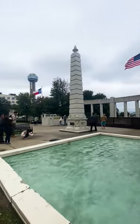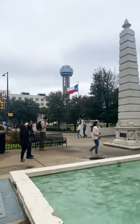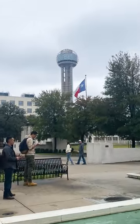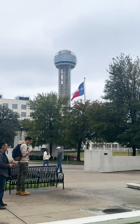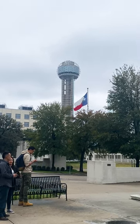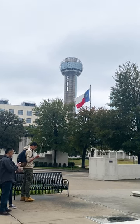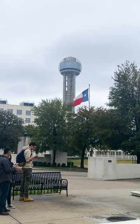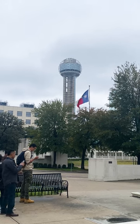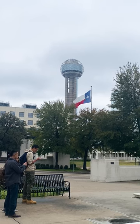You can actually walk over to Reunion Tower. You see it there in the distance, or hop a probably very short ride. Reunion Tower is where you would get the panoramic views of Dallas. Very similar to Sears Tower in Chicago, or they call it Willis Tower now, but for Chicagoans it's Sears Tower. You can walk up and see the view, but it's kind of cloudy today. I'm going to skip that.